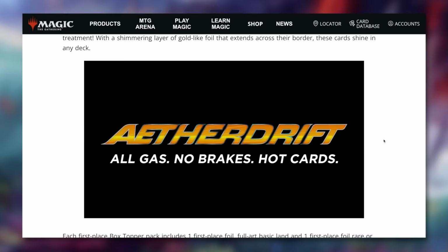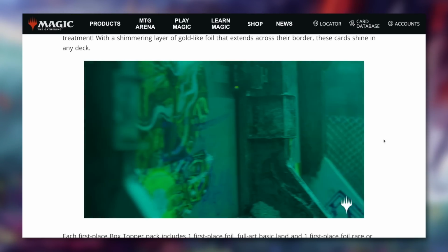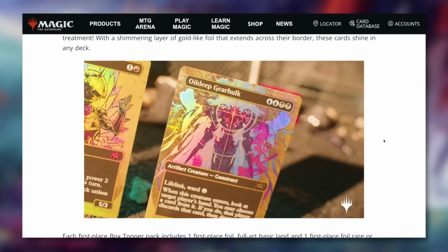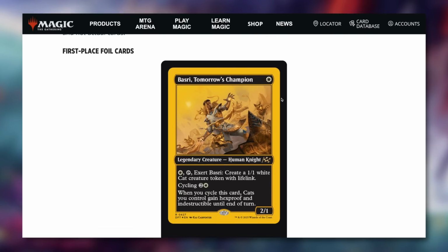Again, I don't care. I'll play with whatever is the least expensive version of a card. It does not matter to me. But when it comes to the gold-like foil, yeah, those are gold-bordered as well. Because, yeah, that's a border. It's gold. Or is it gold-like, Wizards?